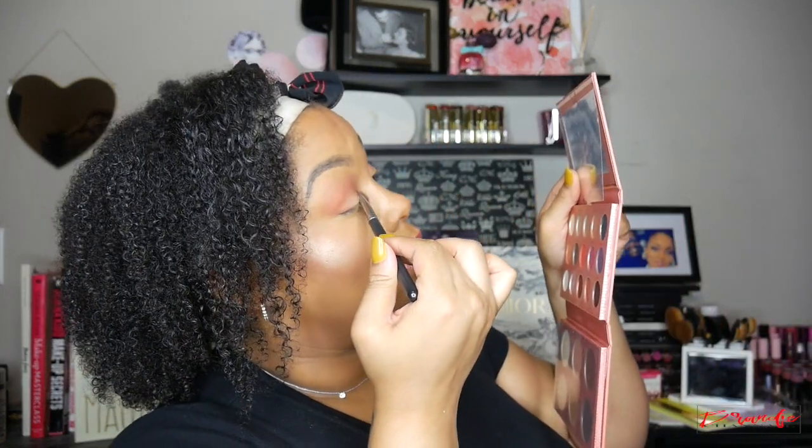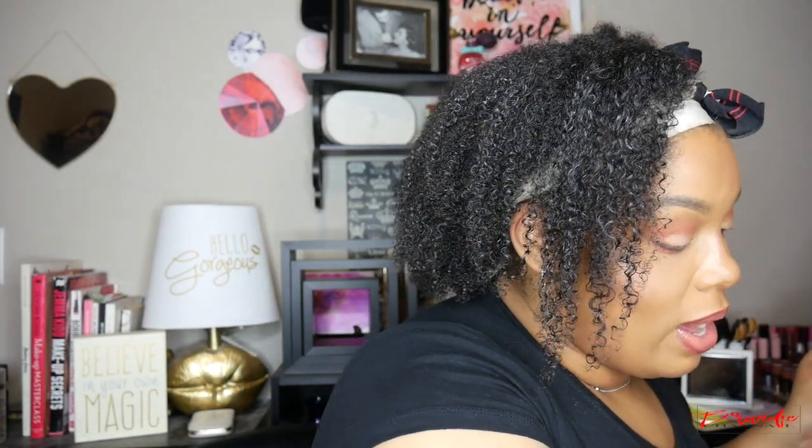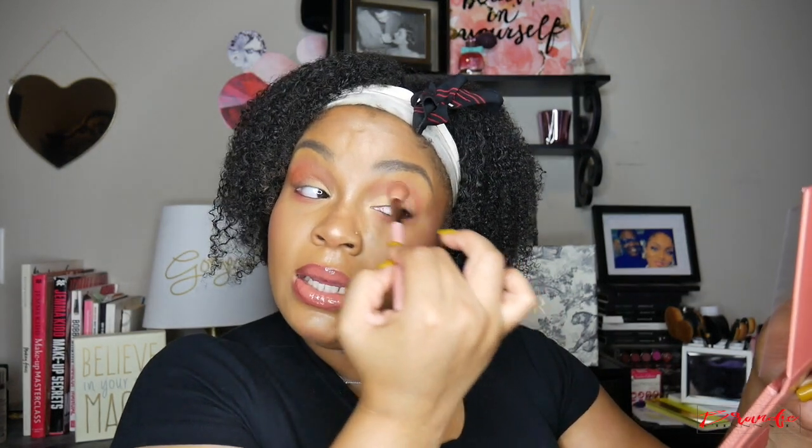I'm also going to take Angel and hit the inner corner. Just like that. Now I am going to go under my eye. There is that. I have not done a wing liner in a while, so I'm going to do that. And that's it for eyes. I'm not going to harp too much on them because I don't have time for that. So I'm just going to make sure that this is blended in the middle. Like that. Okay, so I'm done with the eyes.